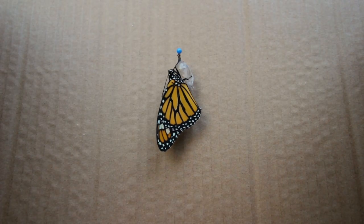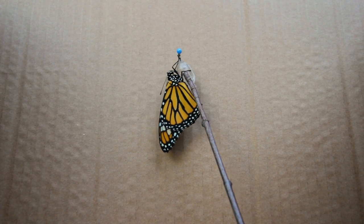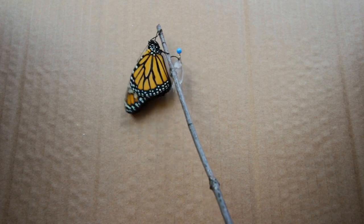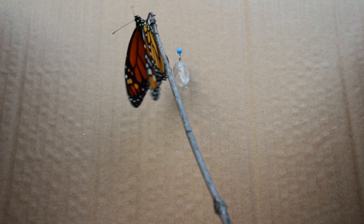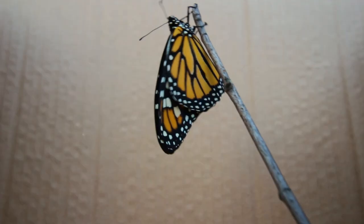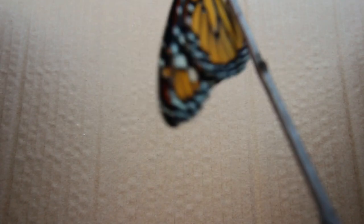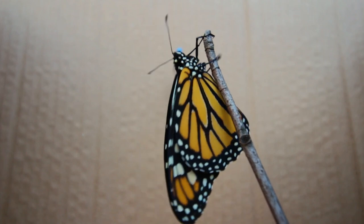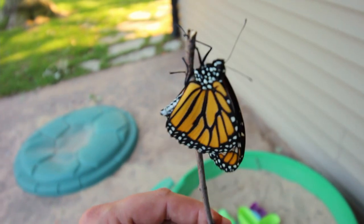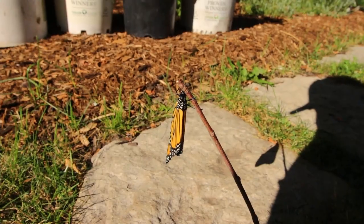I've got a stick here. I'm going to see if I can relocate it to a sunny spot to help it dry out better. There we go. Yeah, you can kind of see on the inside there. It's probably hard for the camera to see. There isn't a black spot, so definitely a female. She just pooped on my finger, so that's cool. Let's go out here on these rocks. Isn't that beautiful, though?